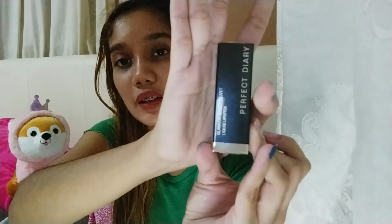Ayan. So, ang binili ko dito is itong Perfect Diary Glamour Select Velvet Liquid Lipstick in the shade V07. Ayan. Perfect Diary. Pero, binigyan nila ako ng Amino Acid Facial Cleanser and tatlong Makeup Remover Cleansing Sheet. So, open natin yung lipstick. Sorry. Let's open the lipstick.